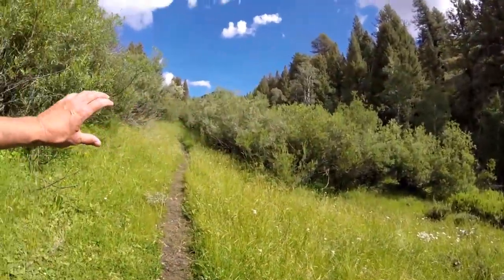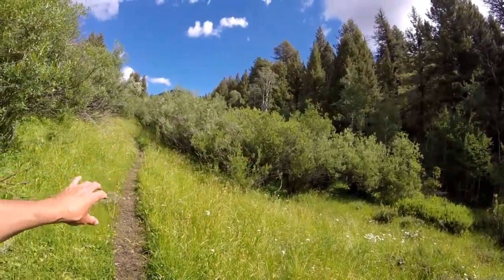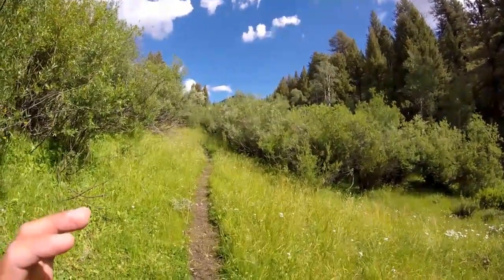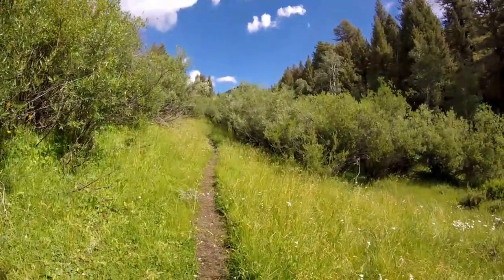It's a little thick in here, so I'm making noise. I don't want to see the bear. And usually when you see the bear, it's like when you least expect it.